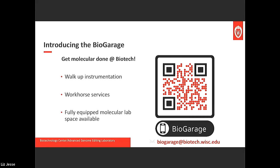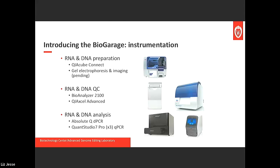Another category involves some services. So maybe some things that you just really don't want to do and you can offload to someone else. But I think one of the really exciting things that the BioGarage can be is a fully equipped molecular biology lab space. There are a lot of labs on campus that have ideas but are maybe equipped for protein work, or don't even have a significant lab space. The idea would be that for a certain amount, you can rent out open bench space in the BioGarage and have access to a fully equipped molecular biology lab.